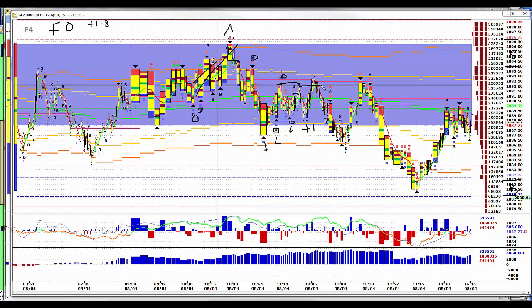Not a real clear signal right here. This S right here, a scratch. This B right here, nice trade. This S, a hell of a trade. So it's summertime trading, coming into the low right here, depending on how you put that trade on.